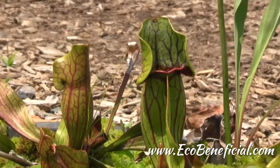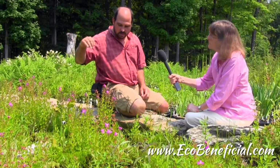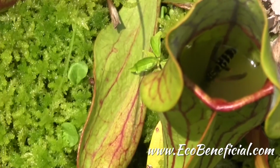The pitcher itself, this is an inactive insectivorous plant, meaning it doesn't actually close on anybody like the Venus flytrap. This one has downward pointing hairs and smooth sections inside the pitcher that when the insects get in there, they can't escape. So they fall down to the bottom where there's water, and then they drown, and then they get dissolved by this plant. And that's how the pitcher plant gains its nutrients, from eating insects.